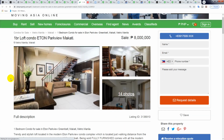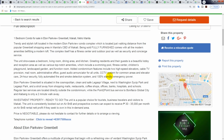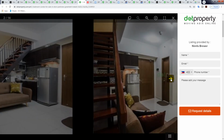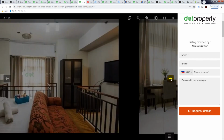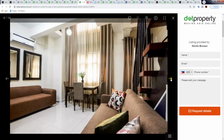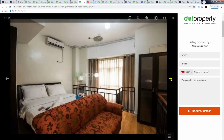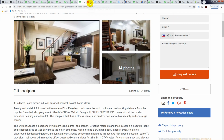Okay, just another one in Eaton Parkview, so you get another example. This one's slightly bigger. It's 49 square meters. It's priced at the exact same price, which is 8 million peso, and this is the unit. Personally, I actually like the other unit, just the modern design of it. I like the style, but I'd probably buy this one over the other unit just because it's slightly larger. It's 49 square meters and it represents good value. But again, it depends how hard they would negotiate and which one will give you the better price per square meter.